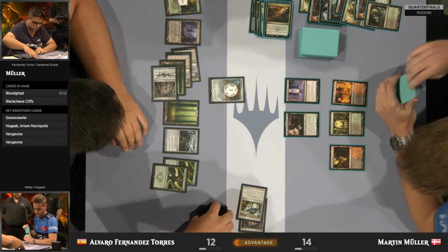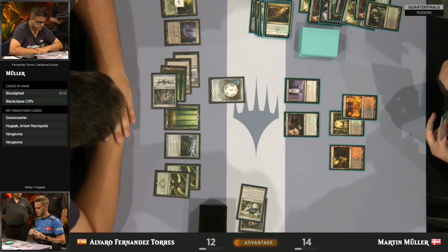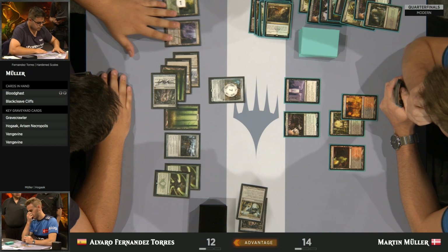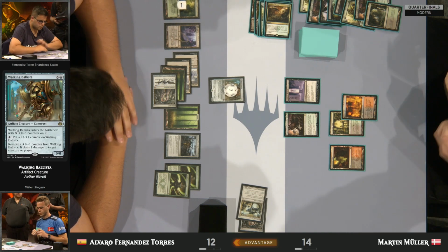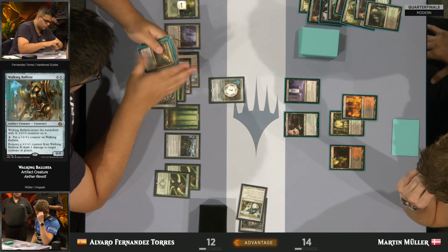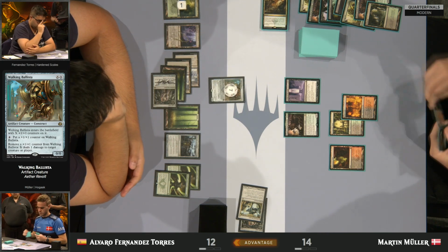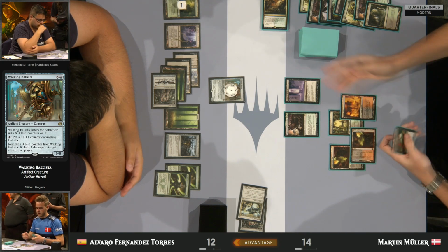And Alvaro can just attack with a 10/10 Walking Ballista, forcing a chump block. And that is going to leave Müller with absolutely nothing to do here. Gravedigger's Cage preventing him from bringing anything back from the bin. Bloodgust and Blackcleave Cliffs in hand. These cards do stone cold nothing at this stage. Yeah, that late. Oh my goodness! By the way, Leyline of the Void actually ended up doing nothing. Even when the Ravager died, there was nothing for it to put its counters on. So all of a sudden here, Martin Müller in dire straits.